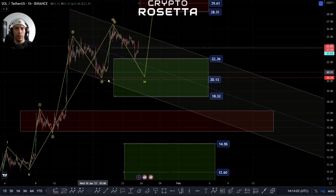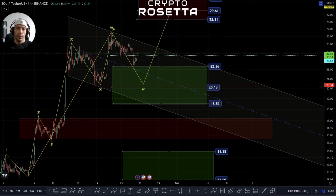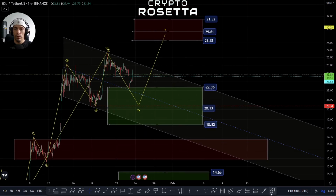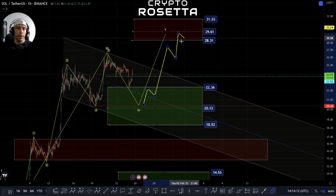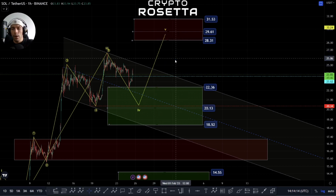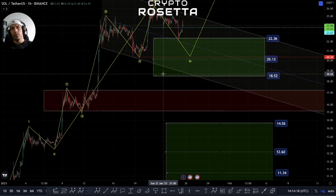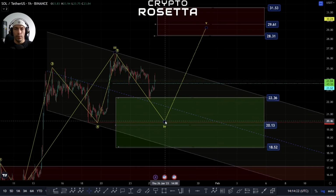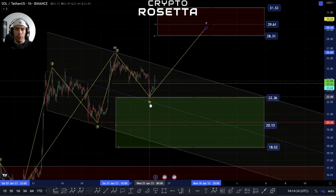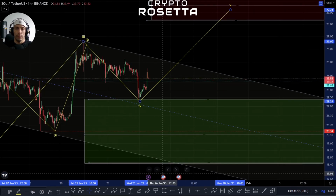So if we do actually manage to find support in this zone again, and we look to push up in a 5-wave move, effectively what we could be looking at is basically something like this, where we look to push back into this zone. With the size of the wave 2 being so small, it is also possible that this fourth wave could be completed. So this fourth wave, if it were completed into this low point here, would indicate that we would be starting to make some impulsive structure to the upside.